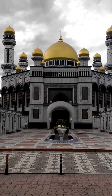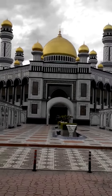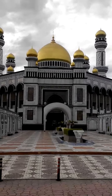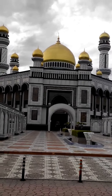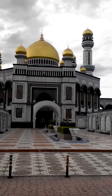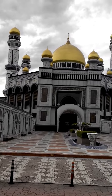Okay, we are just about 2 to 3 kilometers out of the capital city of Brunei Darussalam, Bandar Seri Begawan, and we are right in front of the Jame' Asr Hassanil Bolkiah Mosque, and this is probably one of the most famous mosques in Brunei Darussalam. Unfortunately, we can't take any pictures or videos from inside, but everything that is inside is pretty amazing and impressive.